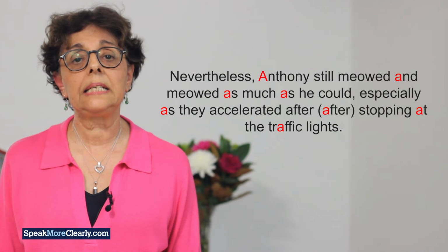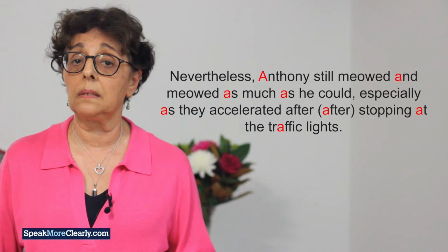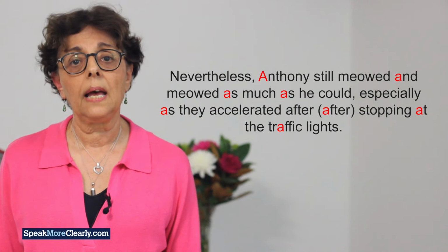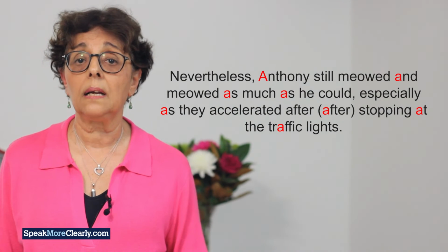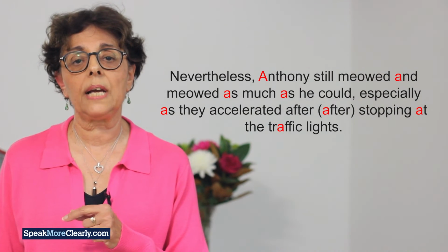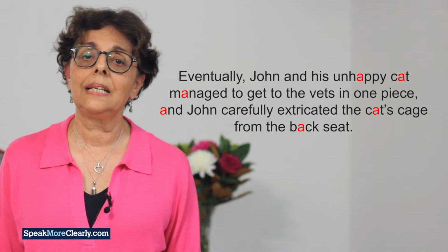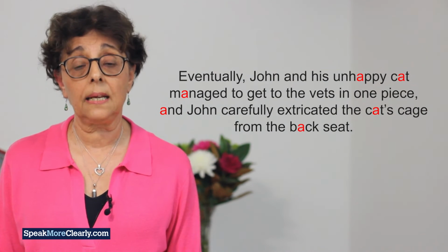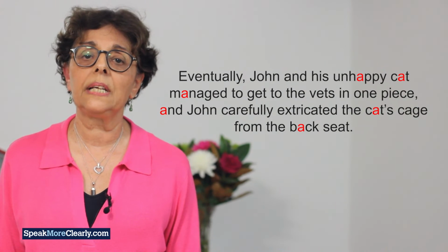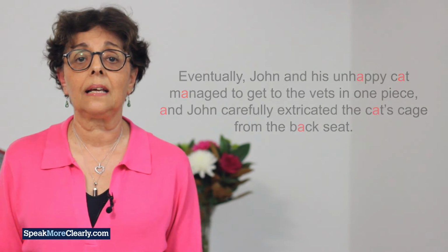Nevertheless, Anthony still meowed and meowed as much as, not as much as he could, especially as they accelerated after stopping at the traffic lights. So after in American English has the after. Eventually, John and his unhappy cat managed to get to the vet's in one piece, and John carefully extricated the cat's cage from the back seat.